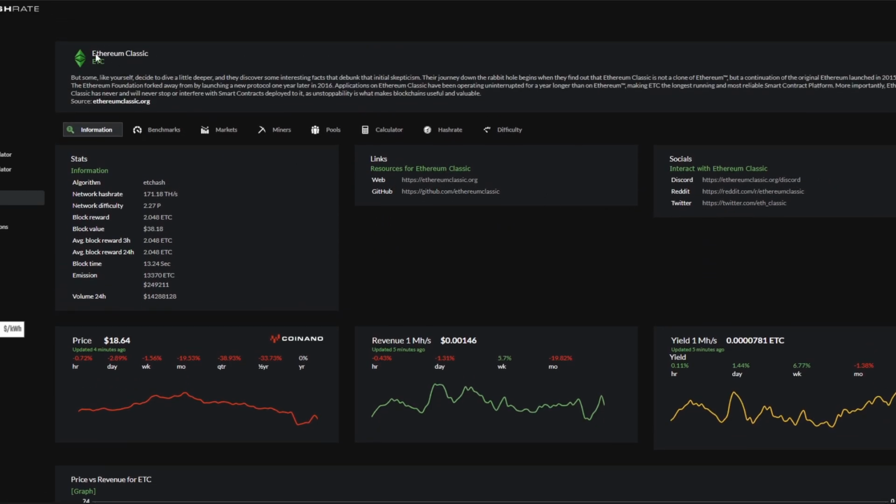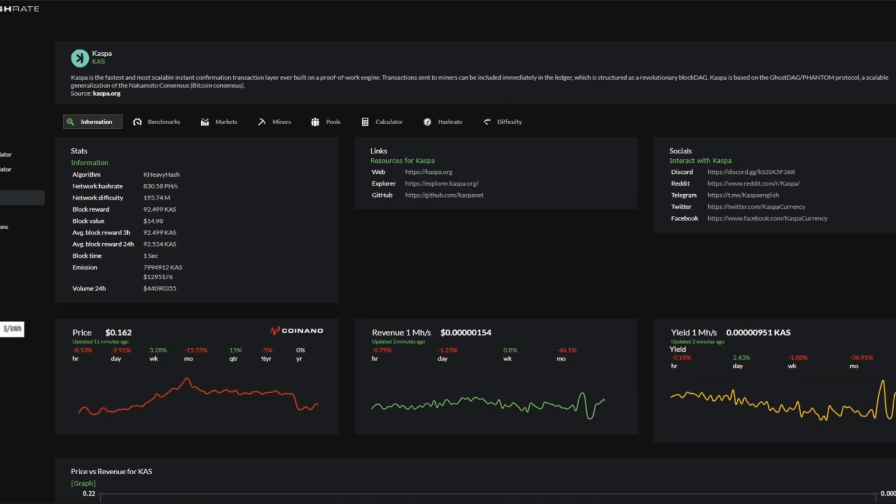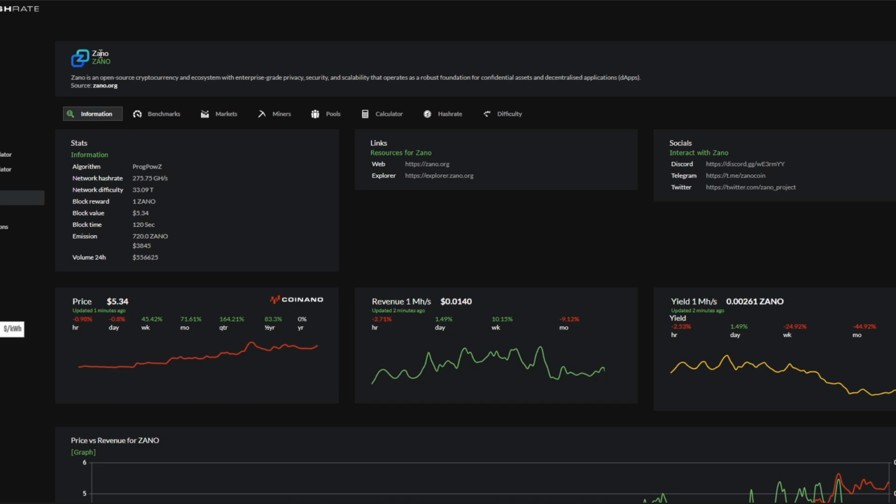Right here we have Ethereum Classic, Zealous, Dogecoin, Kaspa Coin, Litecoin, Ethereum, and Zano. Zano I've just thrown in there because I've seen it's starting to be slightly more profitable than pretty much anything else, and the price of the coin is actually going up quite a lot. A lot of hash rate has also hit the network.